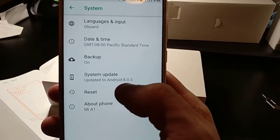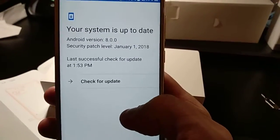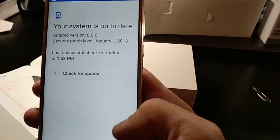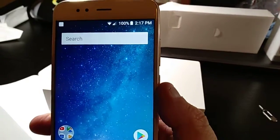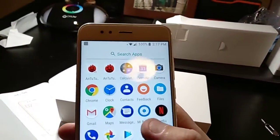That's right, we got Android 8.0.0. So that is the very latest and greatest Android that you can get, I believe. There might be more updates, but that's pretty great, I think. So let's get in here.